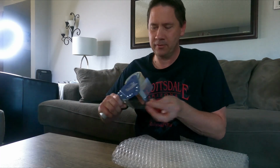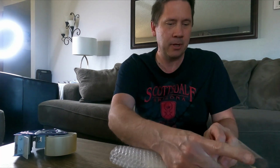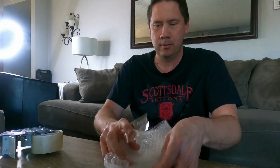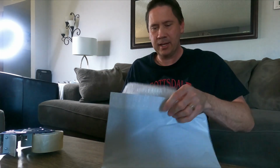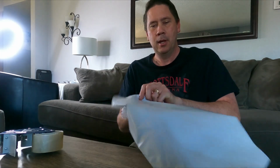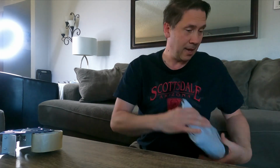But we're going to go ahead and tape this up. Pretty quick process for this kind of stuff. It's not a lot to it. I'm going to tape up this last end here. And then since it's a hard plastic, it's not going to have any issues. We'll put it into the poly bag, fold the poly bag over, take off the adhesive, and seal it on up, and that's the lid.